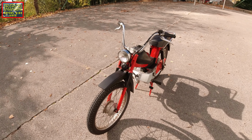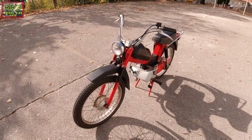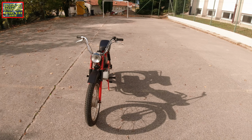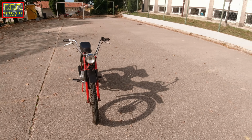And like I said, automatsko paljenje nogom 6 puta in Serbian. How many nice experiences we had with this moped, guys. You would probably remember, those of you that are older, really wonderful.